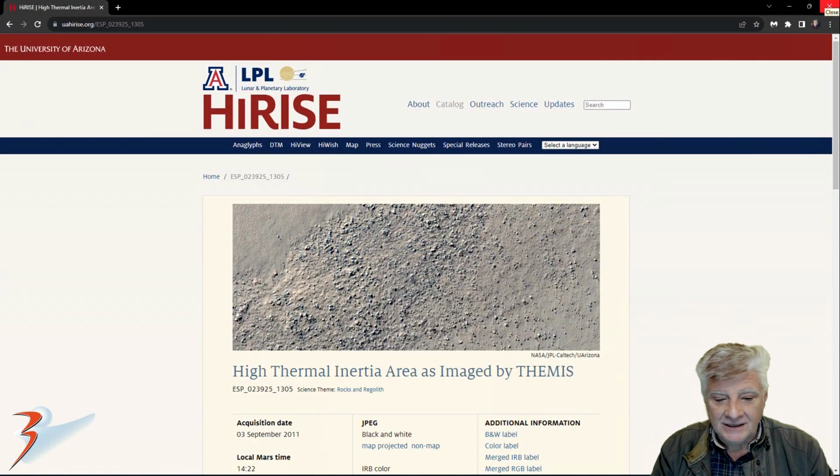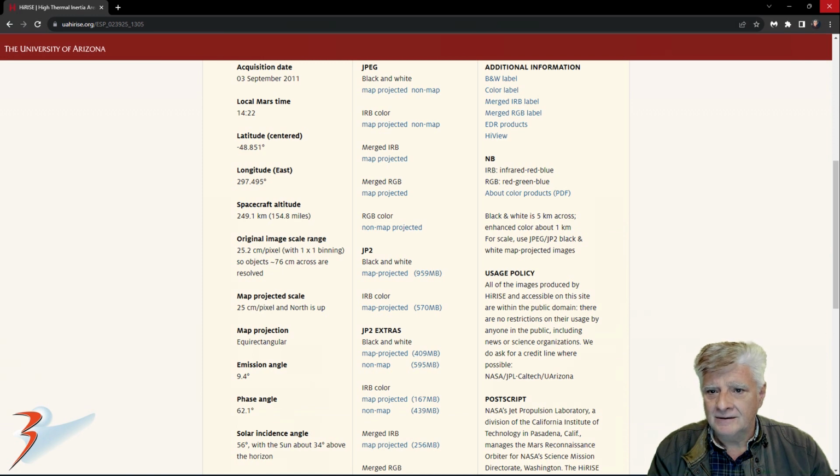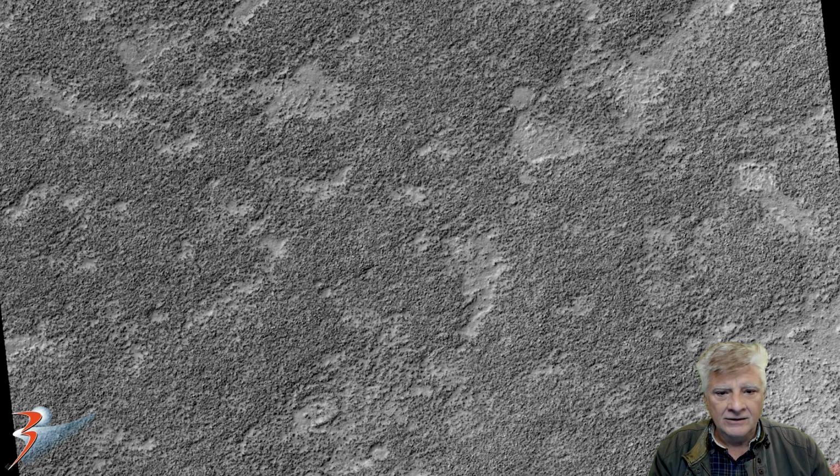High Thermal Inertia Area as imaged by THEMIS. This is what the HiRISE team calls this photograph, which was acquired on the 3rd of September 2011 at a nice high resolution of 25.2 centimeters per pixel. The images are cropped from the JP2 black and white map projected file. This one's also huge, folks, almost 1 gigabyte in size. There's a look at the low-res black and white.